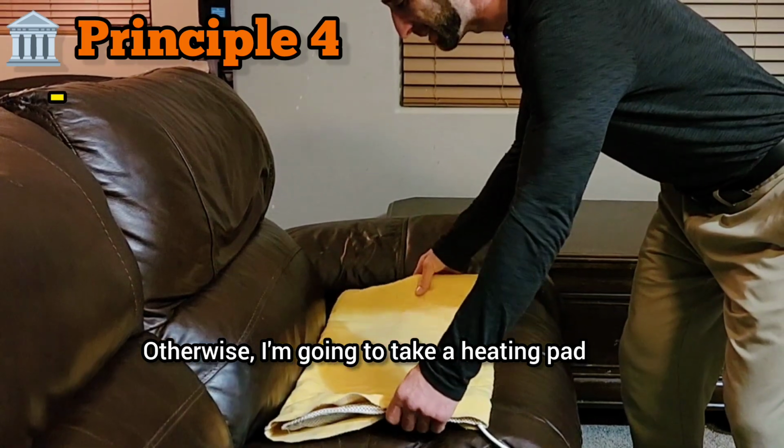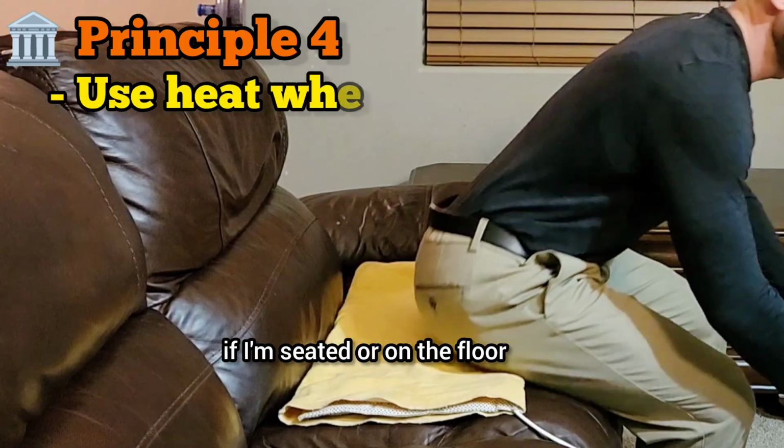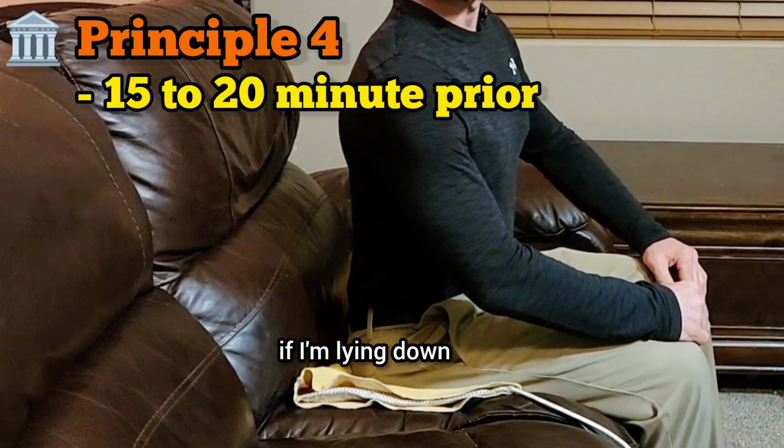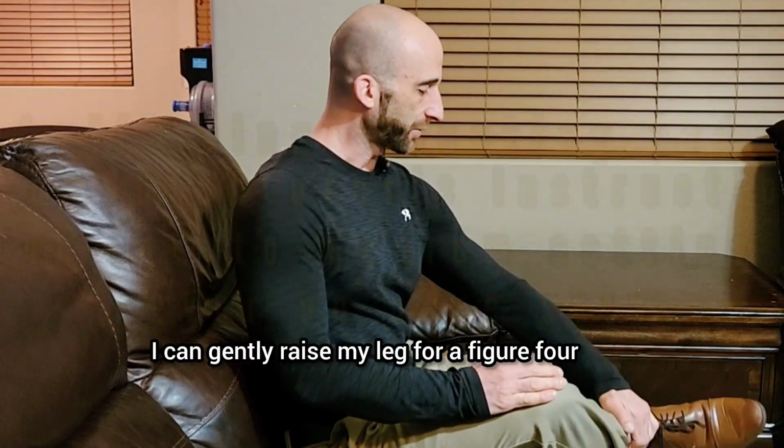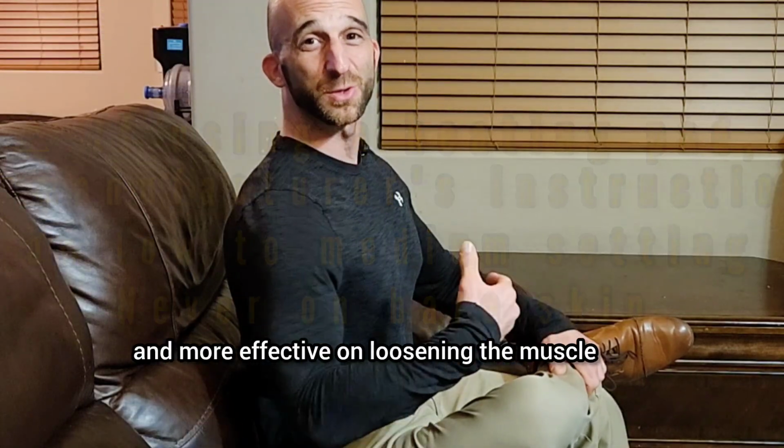Otherwise, I'm going to take a heating pad and I'm going to lay it down where I'm going to stretch, if I'm seated or on the floor if I'm lying down. And after the hips are warmed up, I can gently raise my leg for a figure 4. Performing it this way can be more comfortable and more effective on loosening the muscle.